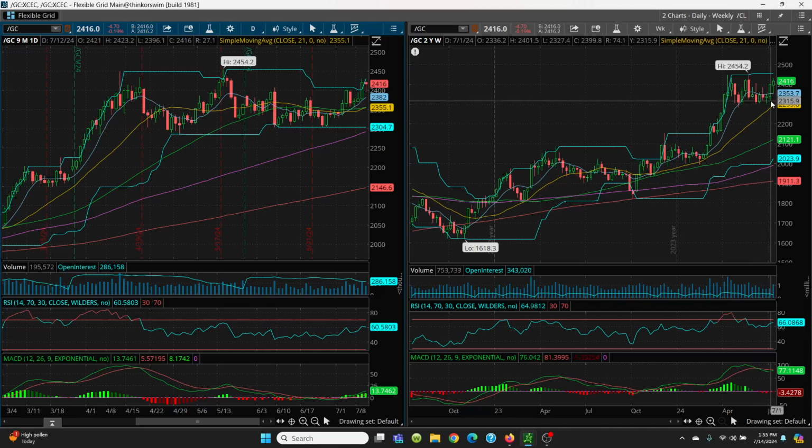It just basically chopped sideways, but look how nice this is here, above that 8 SMA. Look at that, the 21-day, see? Look at it, that 50-day, the 100-day, the 200-day. Everything is bottom left, upper right. That's what you want to see on a bullish chart, okay? So your RSI here is looking good. You're only at 60. That could rally up.